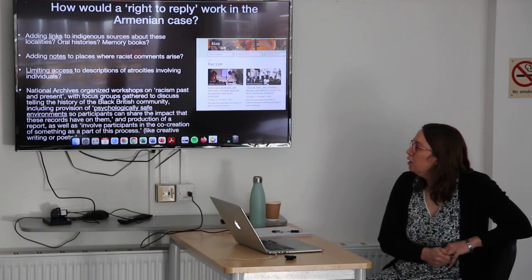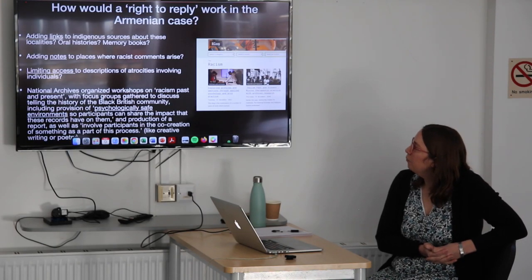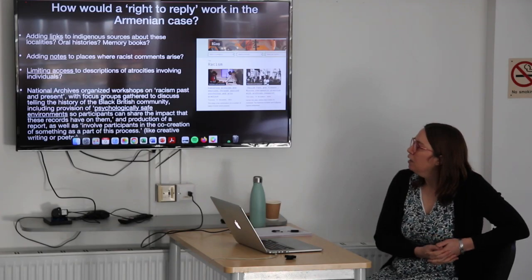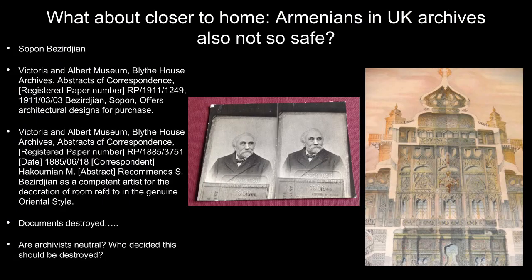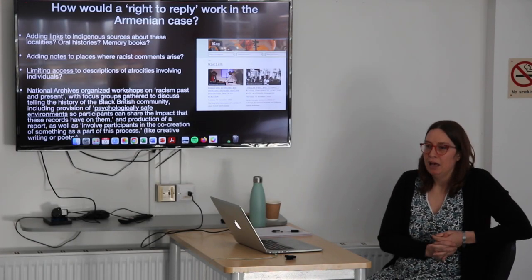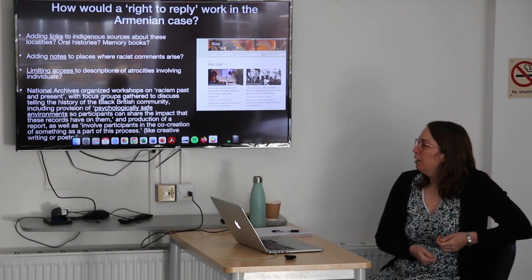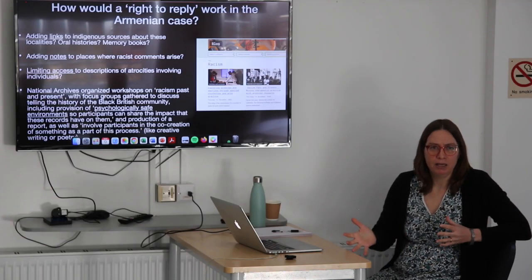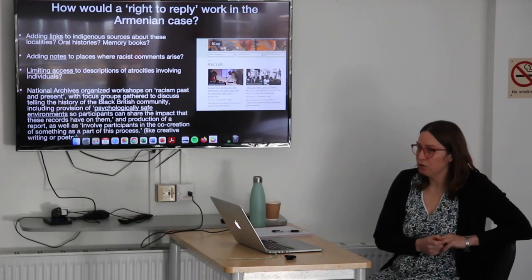Also, organisations like the National Archive have brought together focus groups. They had a workshop that you can see on the website there, which is on the topic of racism, past and present. And they gathered together a focus group of people from diverse communities to discuss the history of the British black community from the 1930s to the present day. And they had with that focus group a psychologist and also an art therapist, and I think maybe a poet or something as well.